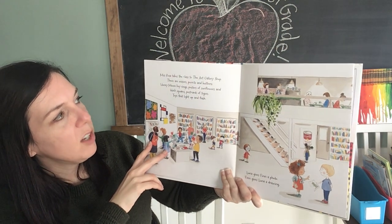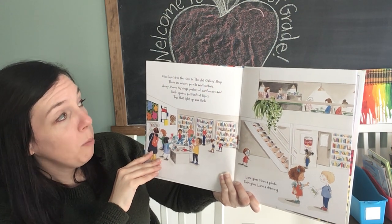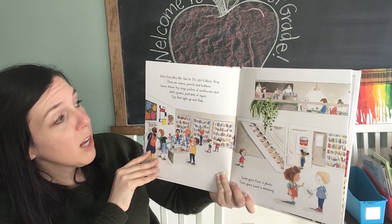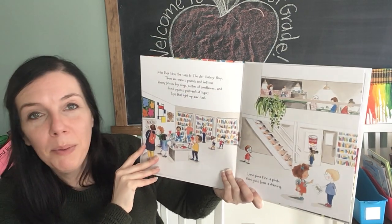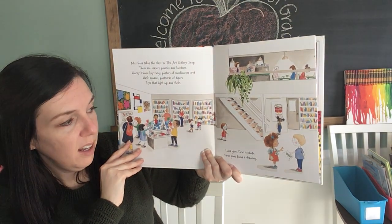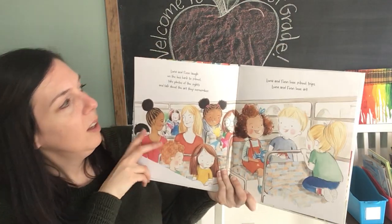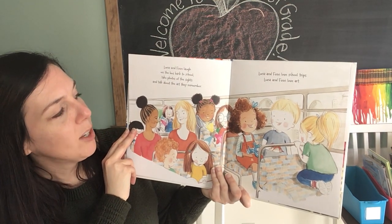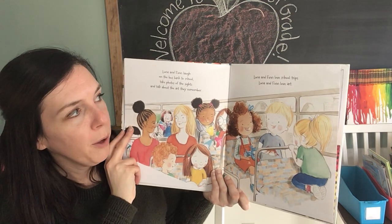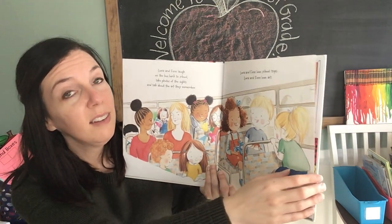Miss Rosa takes the class to the art gallery shop. There are erasers, pencils, and buttons. Henry Moore key rings, posters of sunflowers and black squares, postcards of tigers, toys that light up and flash. Luna gives Finn a photo. Finn gives Luna a drawing. Luna and Finn laugh on the bus back to school, take photos of the sights, and talk about the art they remember. Luna and Finn love school trips. Luna and Finn love art.